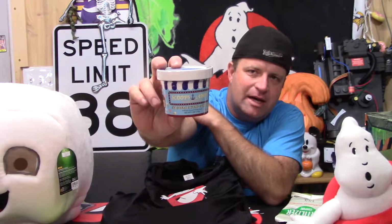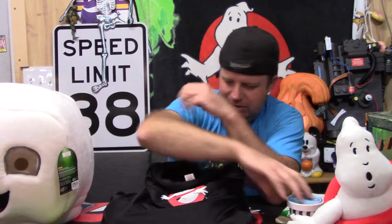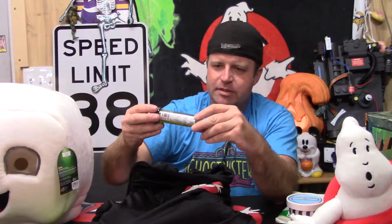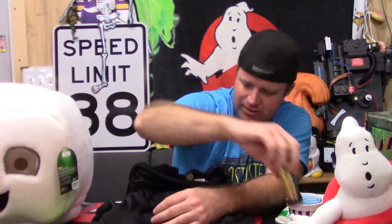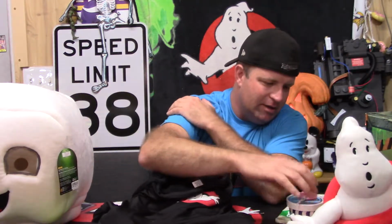Here's some Scoops Ahoy gummy ice cream cones. Pretty cool. Gosh, I wish, it's ridiculous. I don't remember the name of that candy store. Here's some radioactive candy ooze. Comes in a little vial. Another Stranger Things item here. And then last but not least, for $1 at the cash register, you get a little pink lollipop. The dollar supports breast cancer research. Thought that was kind of a fun little item they had there, and it's a good cause.